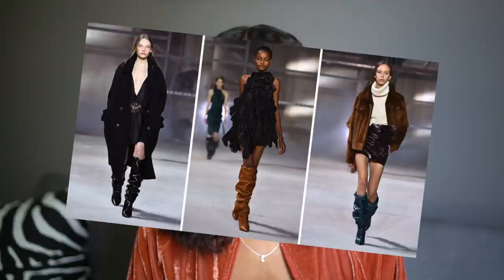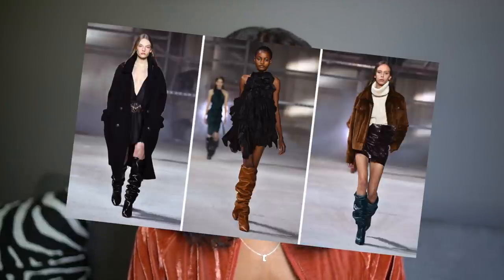Another essential that you need for the fall to transition your closet is to get some boots. Boots transition everything easily as well. You can totally get some thigh-high boots. And I've seen a lot of people wearing thigh-high boots scrunched down lately, so you don't have to wear them all the way up to your thigh if you're not that, you know, risque.